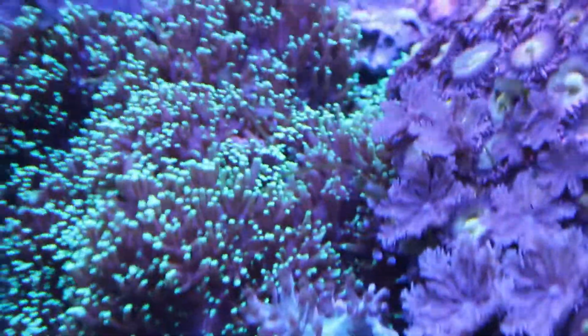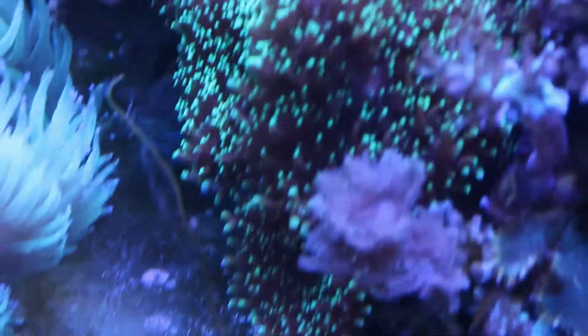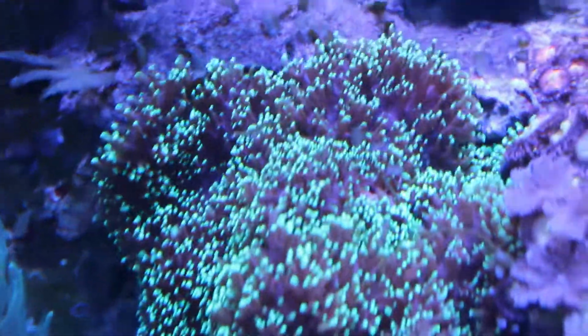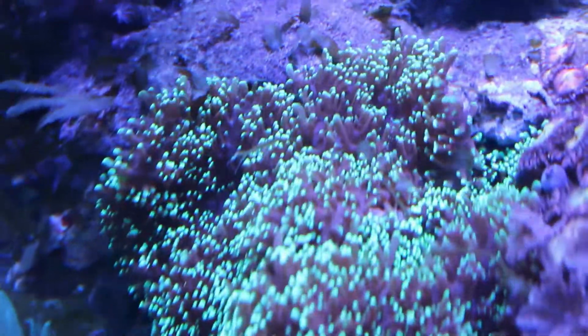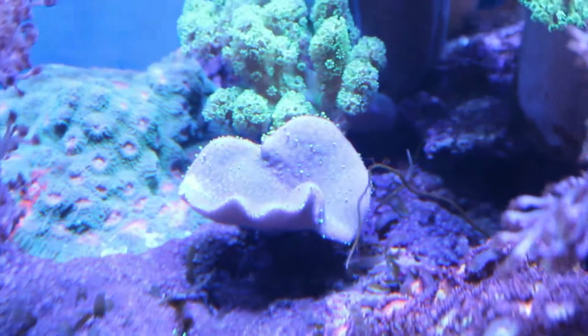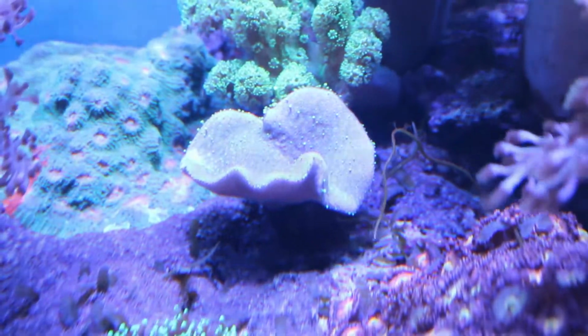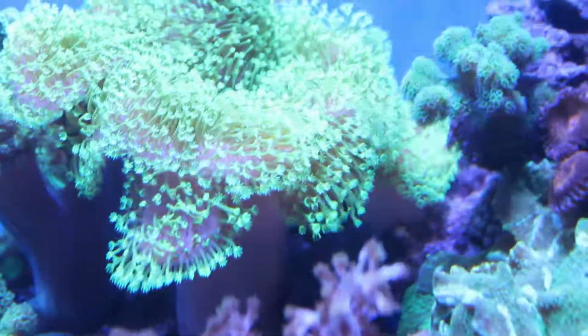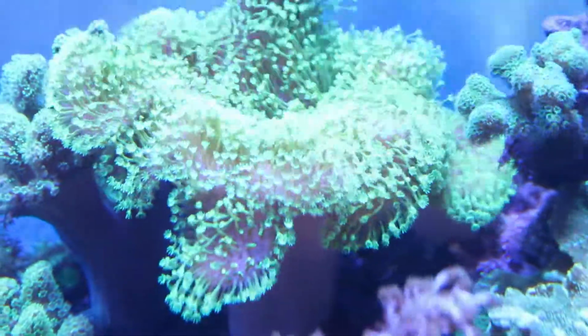These mushrooms here have also grown out of control, and they're on a rock here, but they've managed to reach the next rock. They still got some space, so I'm okay with that. I did move one of the toadstools down here, which is why the polyps aren't open. I irritated it by ripping it off the rock. But the other ones are all fine, so in a few days it should be fine.